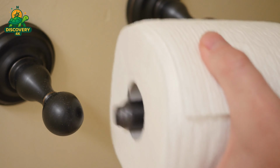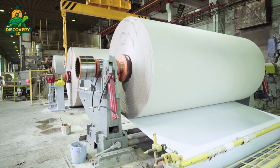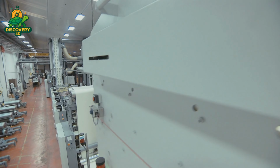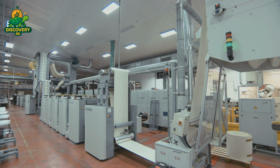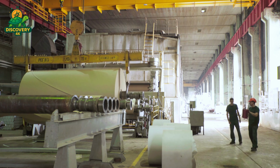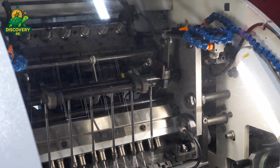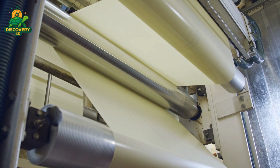Factories today operate with impressive efficiency and a strong focus on environmental responsibility. Water used during pulping is cleaned and reused. Fibers from rejected paper are often recycled again. Energy is conserved with heat recovery systems from the drying phase. Some plants even run partially on biomass energy, further reducing their carbon footprint. And because toilet paper is used in such vast quantities, even small improvements in the process, like switching to better adhesives or redesigning embossing patterns, can lead to huge savings in energy and materials over time.